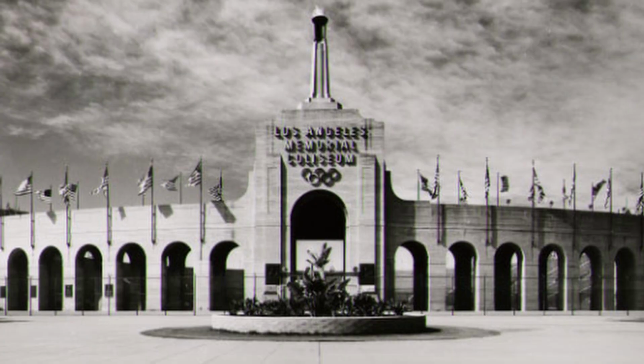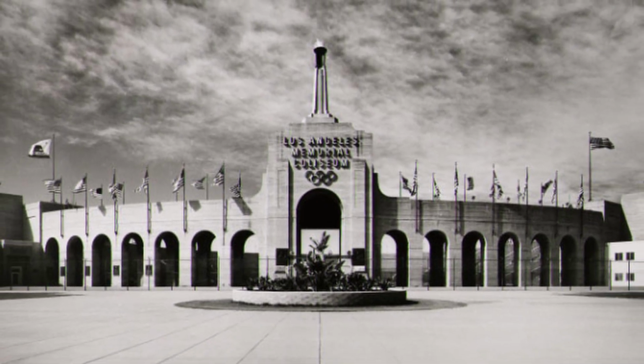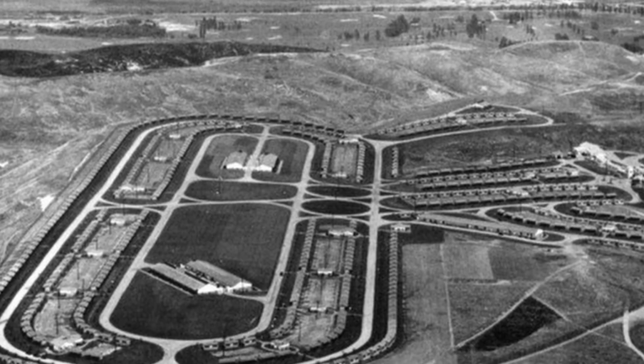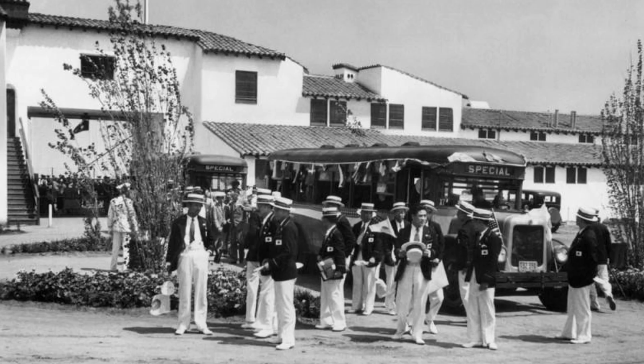Most modern residential neighborhoods of Baldwin Hills can trace their roots back to the first Olympics held in Los Angeles in 1932. The 1932 Olympics housed athletes at the Olympic Village in Baldwin Hills. It was the site of the very first Olympic Village ever built for the 1932 Summer Olympic Games.